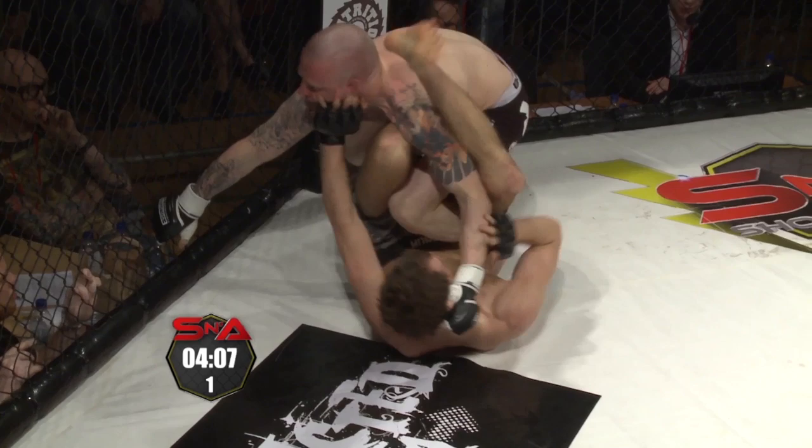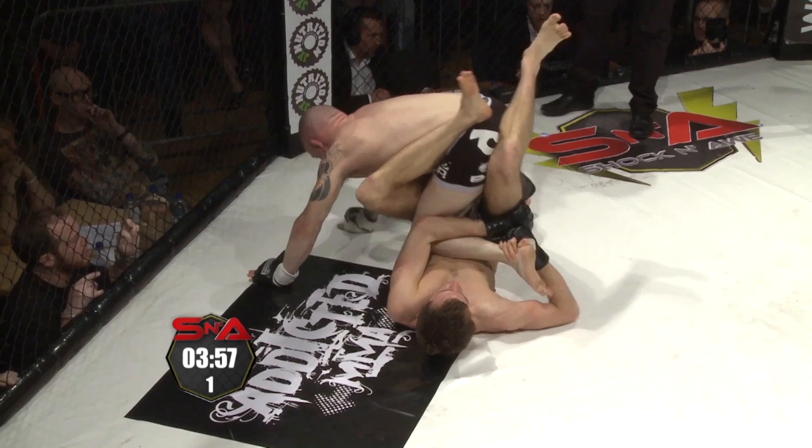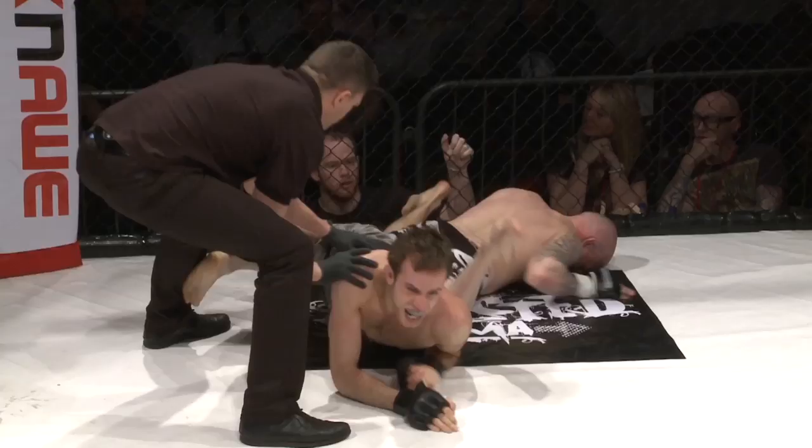Leg lock. Handley being warned for grabbing the cage. Pooley keeping hold of that leg, looking for the submission. Looks like he's looking for it to set up a heel hook. Oh, here we go to the knee bar. Seems to be on. Nice, it's over.